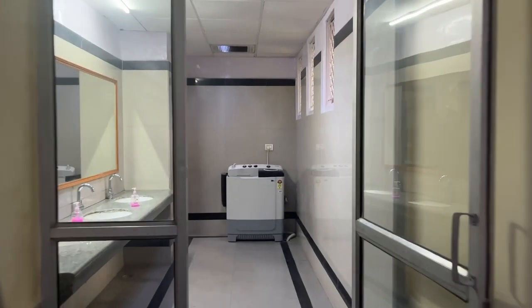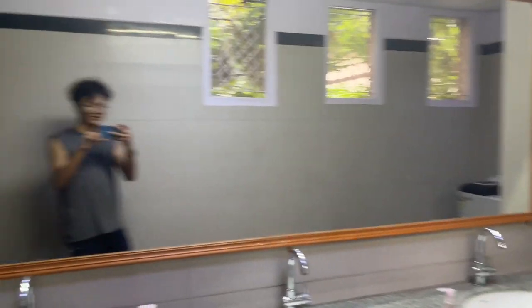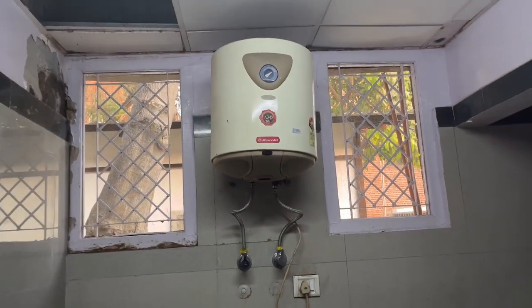On the ground floor, there are 4 washrooms, 4 bathrooms and 2 urinals for 28 students. But out of this, 1 washroom and 1 bathroom, which is connected to each other, is only for PWD category students. And on the first floor, there are 4 washrooms and 4 bathrooms for 60 students. And each floor has 1 washing machine. And also in each toilet, there is a geyser for hot water.